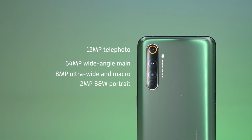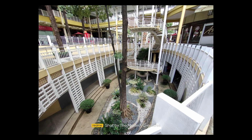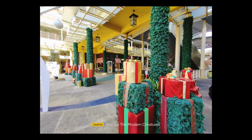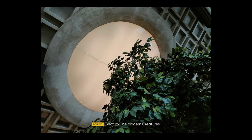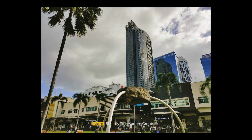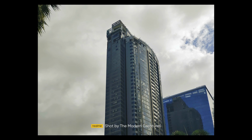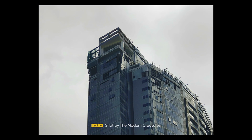The 4-piece camera setup mentioned earlier consists of a 64-megapixel main, 12-megapixel telephoto, 8-megapixel ultra-wide-angle macro lens, and a black and white portrait lens. Generic shots have good detail in them and reproduce the scene's colors naturally. As usual, having a wide-angle lens came in handy to pack in more elements into one shot. Telephoto is also great to have around, but I personally go only as far as 5 times zoom to keep most of the details intact.